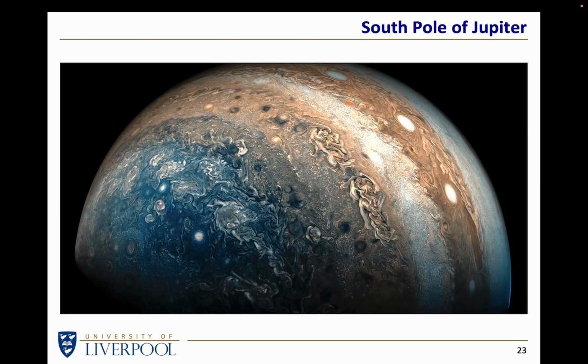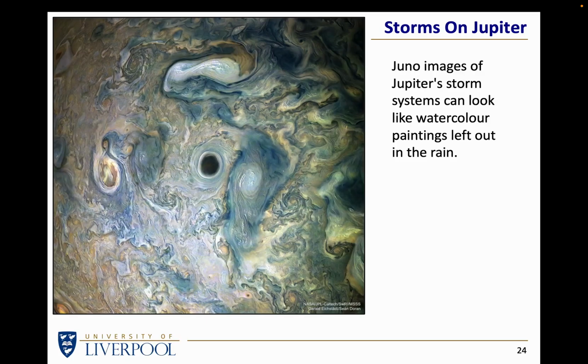You can argue that a picture like this you could study for years and pick out the detail of what is actually happening as a dynamic weather system. Why do we get these structures? Why is it bluer at the poles compared to around the equator? What are these white spots? Jupiter has a large red spot, which is a storm. Why has that storm lasted for hundreds of years? Why hasn't it dissipated? Some of these systems, you look at this and it looks just like an impressionist painting or a watercolor left out in the rain.